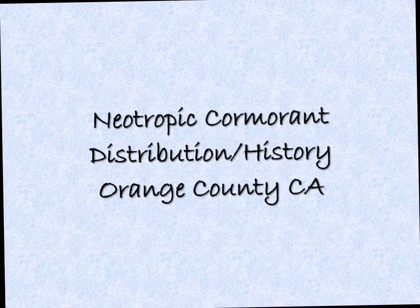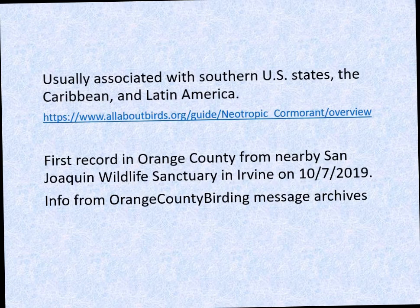The Neotropic Cormorant, in terms of Orange County, is a relatively new species. It's usually associated with southern U.S. states, the Caribbean, and Latin America, but it has made inroads into the United States and into Southern California. The first record in Orange County was from nearby San Joaquin Wildlife Sanctuary, and that may be where some of my roosting cormorants are going. That's in Irvine, and it occurred on October 7th, 2019. I got that information from the Orange County Birding Message Archives.